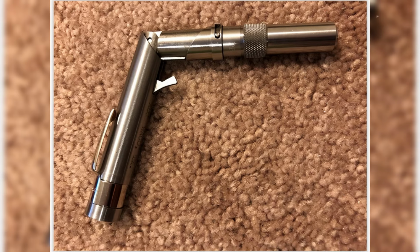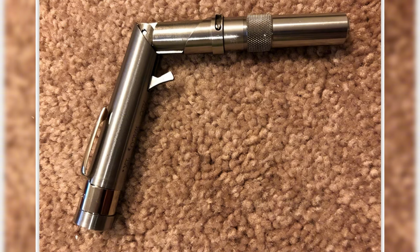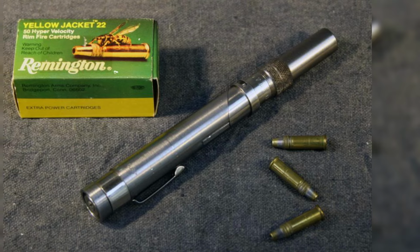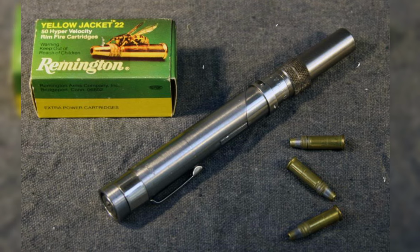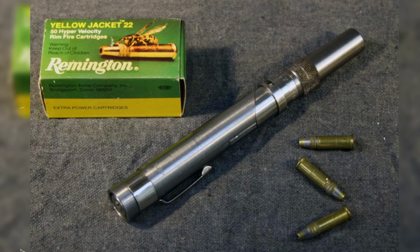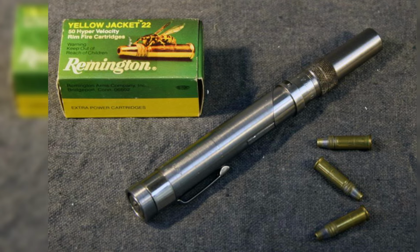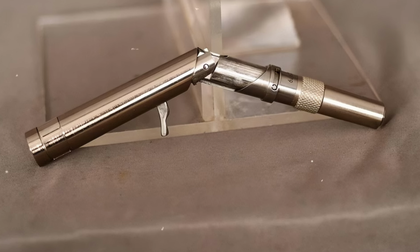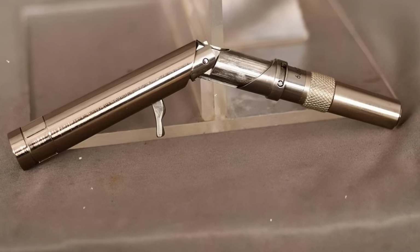I tested it at about 15 yards and was lucky to hit my target once out of several attempts, making it nearly useless for defense beyond close range. And while it's a unique collector's item, relying on it in a real defensive scenario would be a mistake. If you're looking for an everyday carry gun, almost anything else will be more effective and user-friendly.